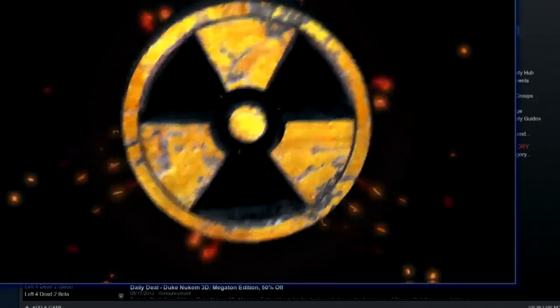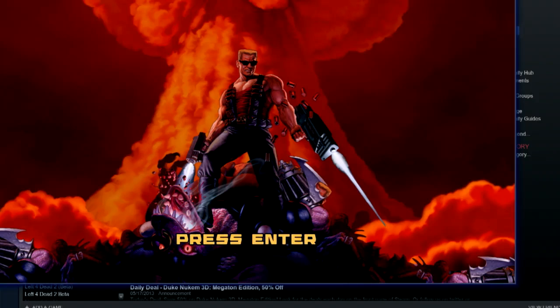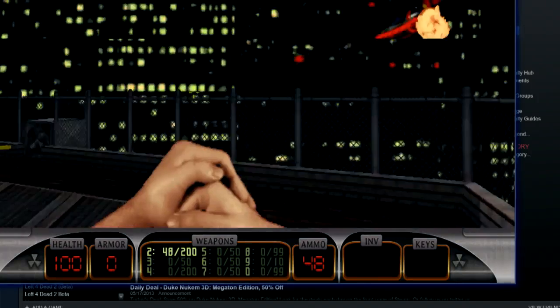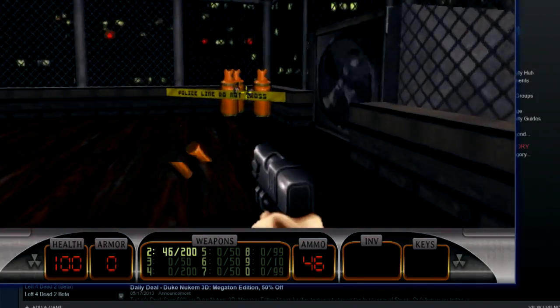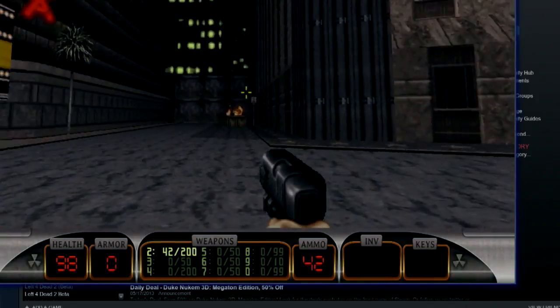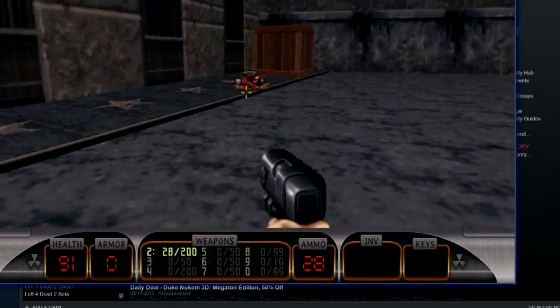See, when you've got multiple versions you can play. I loved this game as a kid. Duke Nukem was awesome. Let's rock. All right, I'll just play for a second, just so we can all be nostalgic, and then I'll give up. Gotta look at these graphics. How old is this? Oh my god, that's awesome.